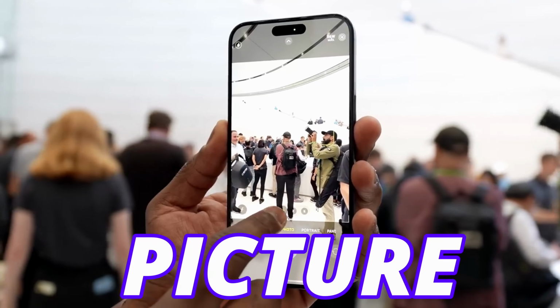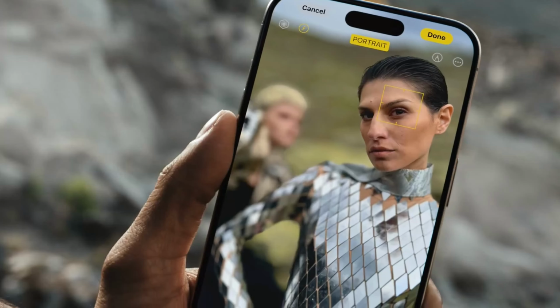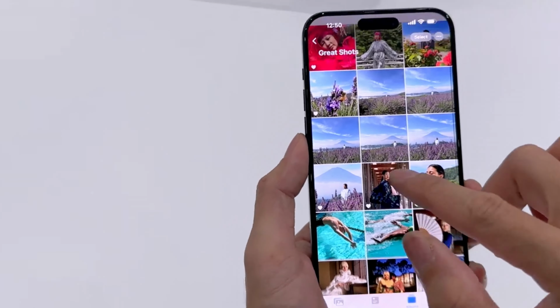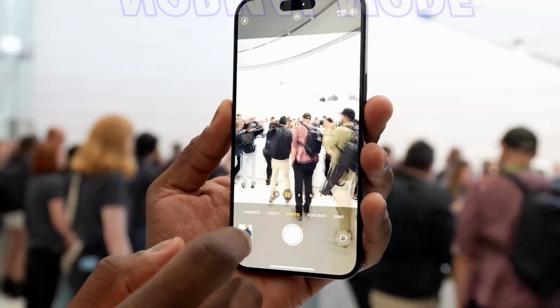There is one cool feature which you guys would love to have on iPhone 14 Pro Max. If you take a picture without any specific mode like portrait or else, you can apply the same effect after you take the picture, which comes in handy when you are in a hurry to take a picture, or you can adjust the picture after you take it. This is because the normal mode takes a detailed shot.